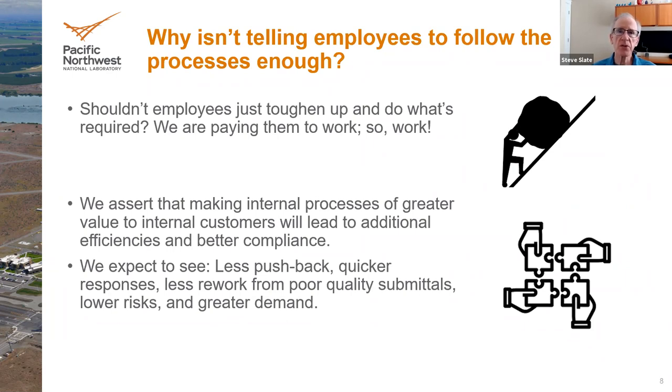Why do we care? Why do we need to create value for our internal customers? Why can't we just tell them to toughen up, do what's required? It's required, so you should do it. We're paying you, so just do the work. Well, that would work if we were all robots, I suppose, but we're all human beings, and we assert that making our internal processes of greater value, more aligned with what they're all trying to accomplish, will get us even more efficiencies, better compliance.